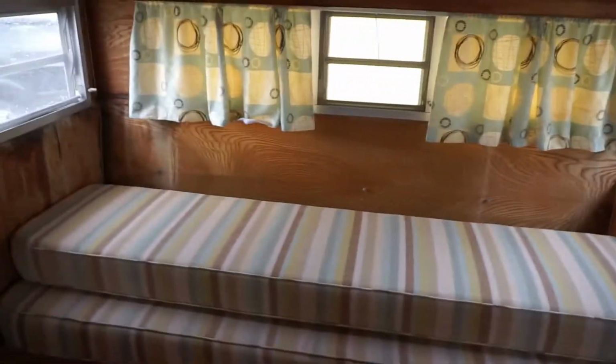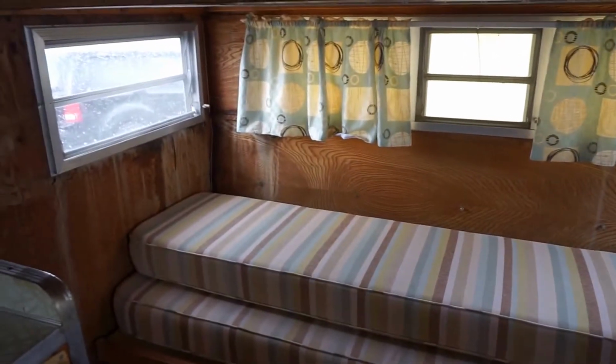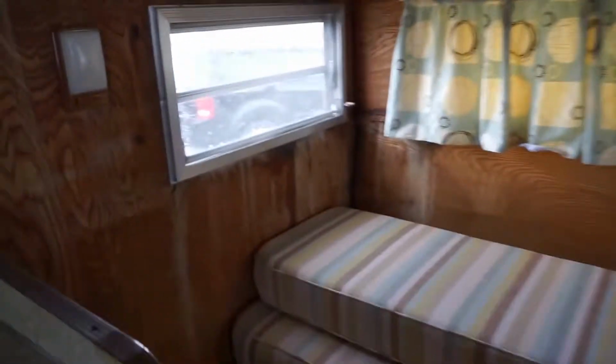You'll hear the rain coming down. I'm going to like this aluminum roof. Hearing the rain, I think, is going to be kind of nice to go to sleep. There is insulation under here. This is what the mice and stuff are using to make nests.